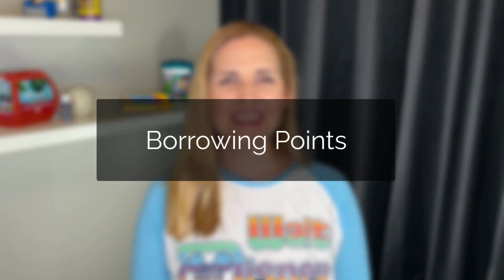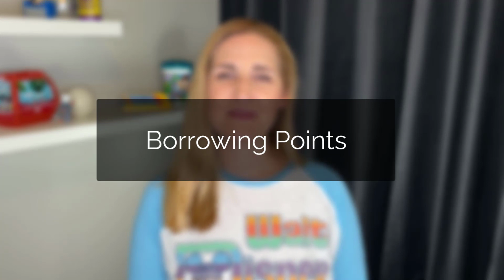Borrowing points. It's also possible to borrow points from a future use year in order to make a reservation. This is only done while making a reservation. For example, if I wanted to book a December 2022 trip and I didn't have enough points, I could borrow from my 2023 use year. This is a permanent transaction, and those points cannot be banked back into their original use year.